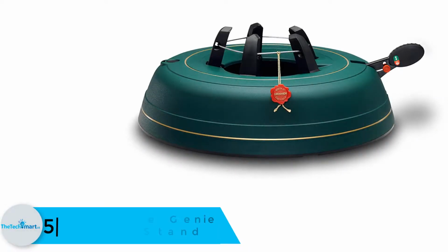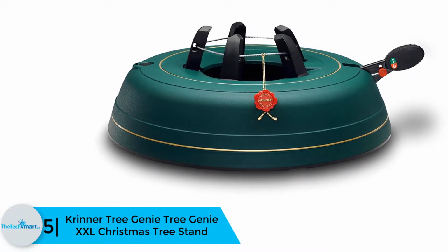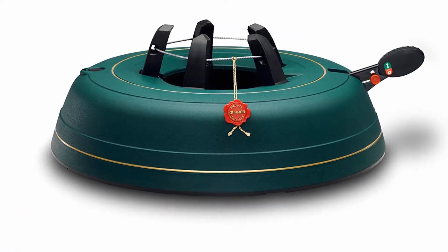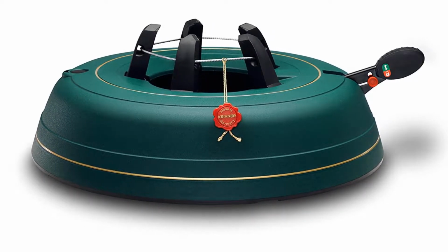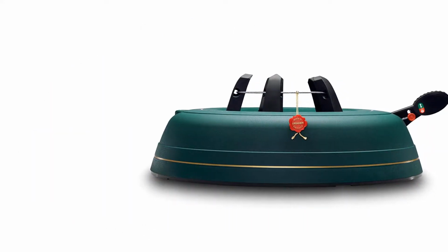Starting at number 5, we have the Krinner Genie XXL Christmas Tree Stand. This is one of the best-selling Christmas tree stands on the list. The stand has a sturdy construction, and there are various sizes available to choose from to fit your tree perfectly. You have to use the foot pedal system to set up the Christmas tree in less than a few minutes. Therefore, there is no extra assembling required with no screw to tighten.